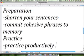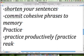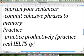So, by this, I mean practice real IELTS type questions.